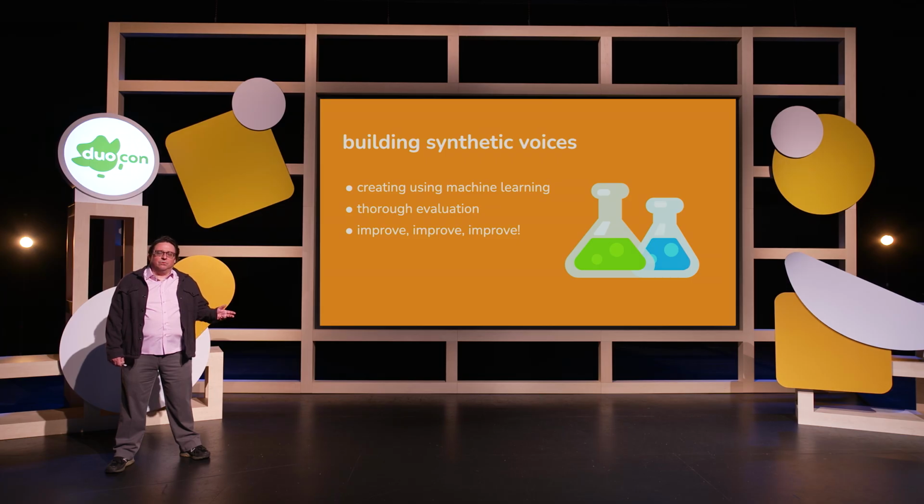We thoroughly evaluate everything. If there's something that doesn't work just right, we try to improve the algorithms or correct, remove, and edit the data that goes into it to make it just right. One example might be if a question doesn't rise the way it should at the end of a sentence. The building blocks that go into this are those 6,000 aforementioned sentences.